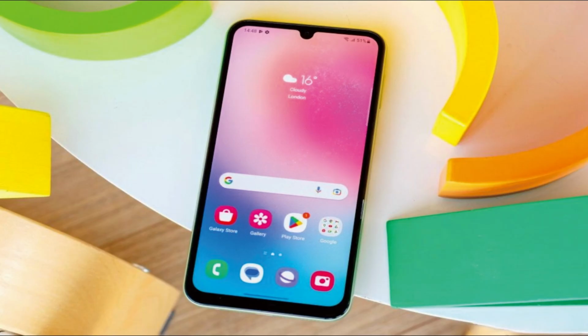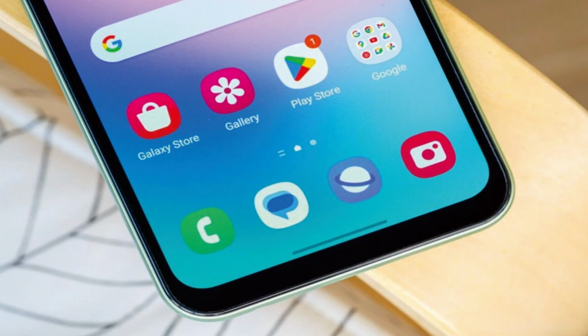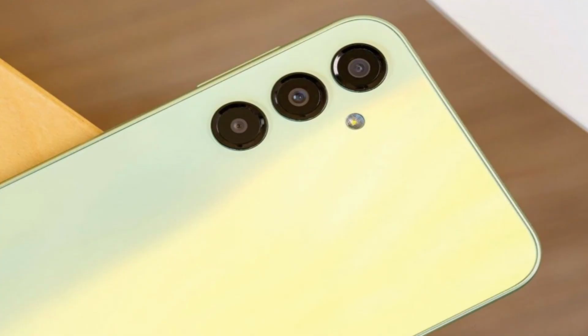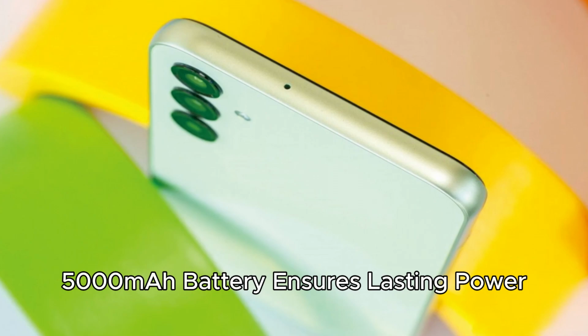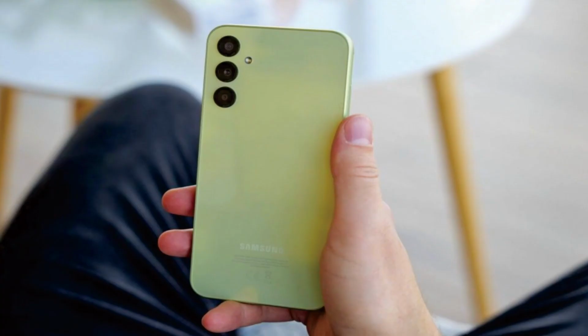The device boasts a 50-megapixel main camera with PDAF and OIS, a 5-megapixel ultra-wide lens, and a 2-megapixel macro lens. The 13-megapixel front camera captures clear selfies. The phone's 5,000 mAh battery ensures lasting power, complemented by 25-watt wired charging.